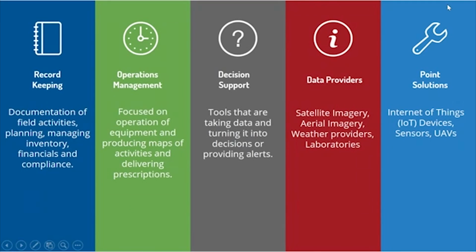When we look at ag software, we see 5 pieces because there are a lot of types of software out there. And there are 5 things that ag software does when you boil it all down. There's record keeping, right? So documentation of activities and planning, financials, compliance, all of those documents that you have in binders and elsewhere or send to other people, software can do that in general, right? So we're talking about all types of ag software out there. There's also software, a piece of it that can handle operations management, right?